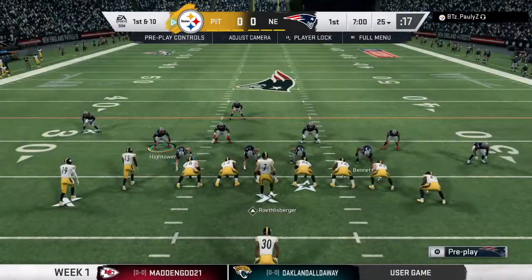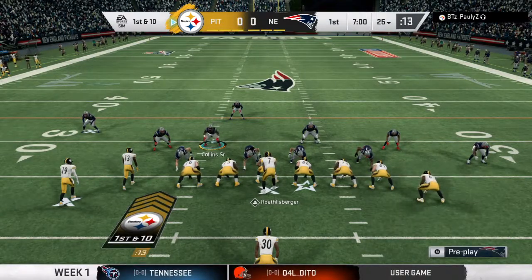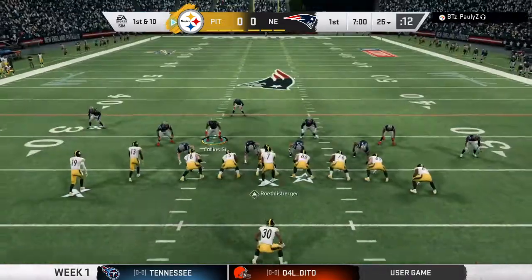Ready? Black 80! Keep it up, defense. Keep it up. Whirl! Hey, orbit! Black and third!